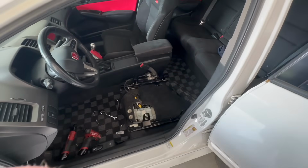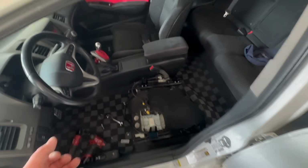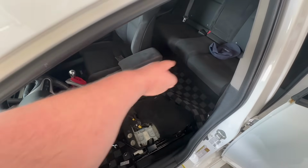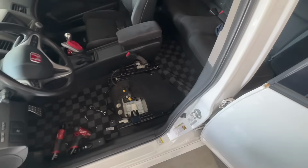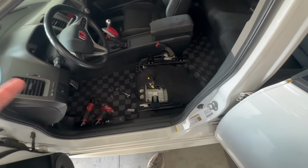All right, got the chair out, got the rails in place loosely. Again, this is not a fun job. Get the chair over here. To get in, I gotta take that middle console out. Obviously, I have the seatbelt connected, and then this seatbelt connects down there. It's pretty self-explanatory, and it's not that hard, but it is a pain in the ass.